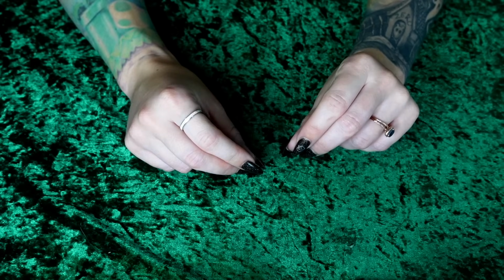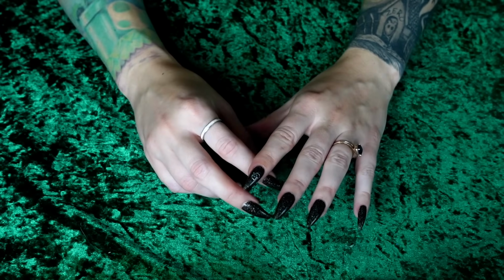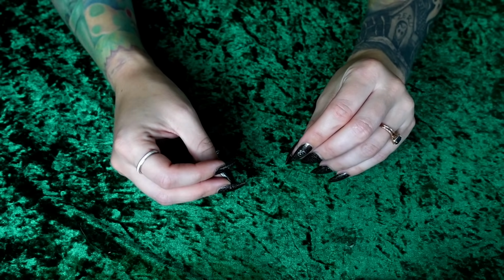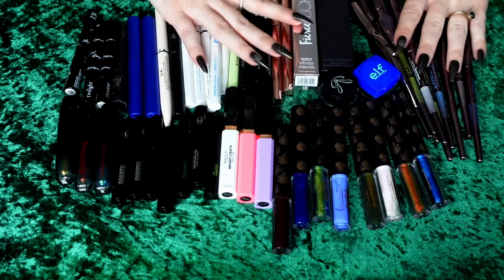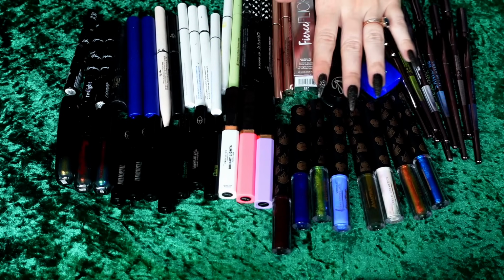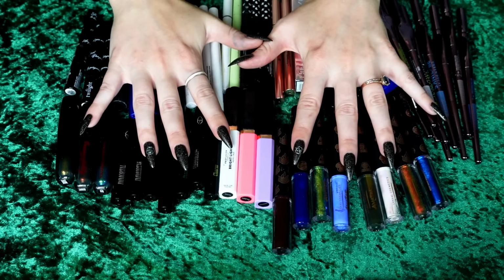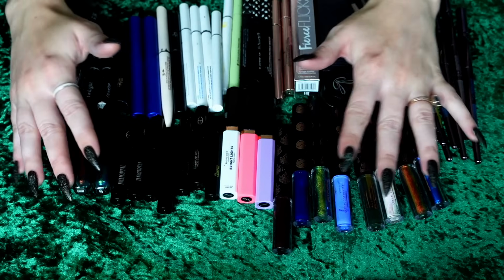Now let's actually get into my liquids, and I am going to do a lot of swatching of this section just because I know I have some things that are dried out and that I don't need anymore. Okay, these are my liquids. All the things. I have pens, I have gels, I have liquids. I do have my stamps as well, but I have 53 things here, and I can definitely cut this down. I have way too many things.